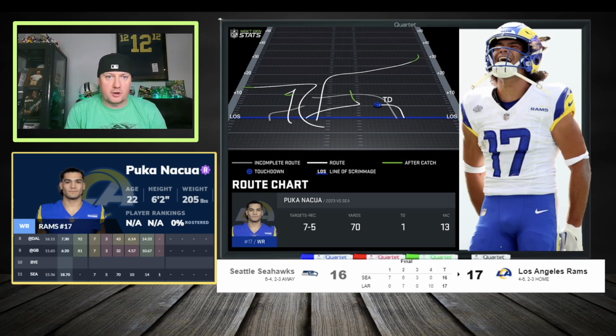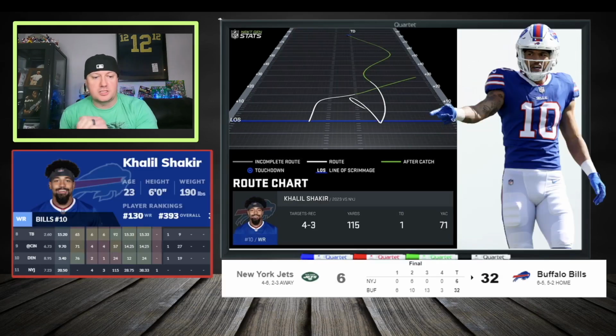He's averaging 7 targets a game in his last 3. 21 targets in all over those 3 games. That's how the math adds up there. But Puka Nacua scoring fantasy points, of course, he's the wide receiver we do not need to worry about going forward. But we might be able to expect more with Matthew Stafford back in the fold here. More volume, more opportunities. Things might increase. That's one thing to point out.